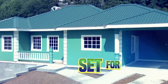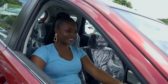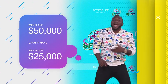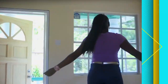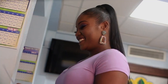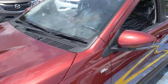Good evening. Set for Life is back again, your favorite game. Win house and land, SUV plus 50 grand, 50 and 25 grand. Second and third prize in your hand. So play as much as you can. Monthly prizes to be won. Set for life, a brand new house. Set for life, a brand new car. Set for life, $10 for a bet. Live your life with no regrets. Set for life, December 28th. Set for life, check the lotto machine. Get set for 2019. Set for life.